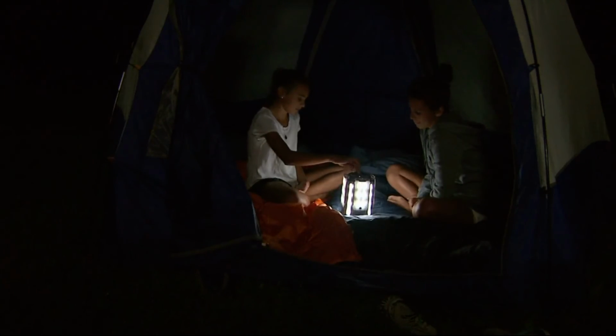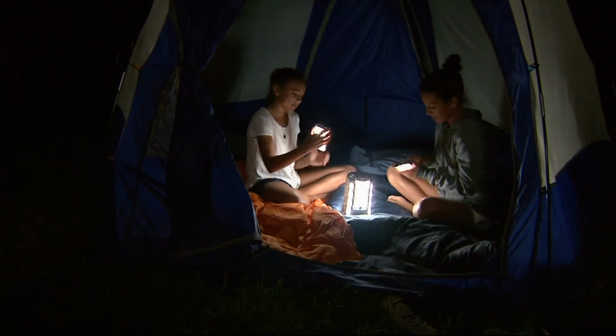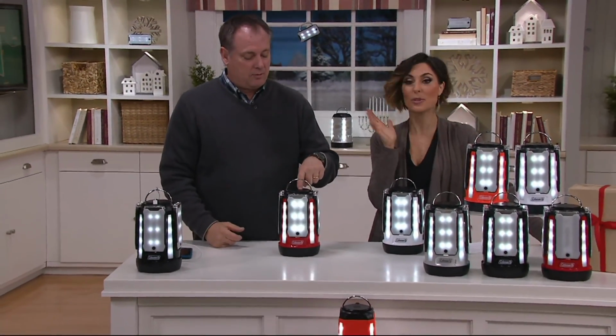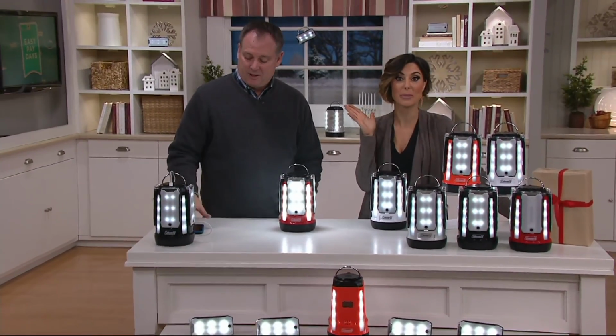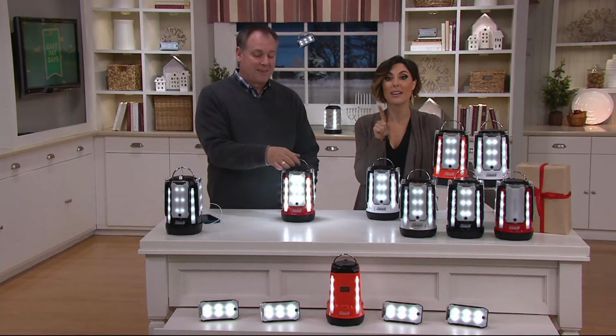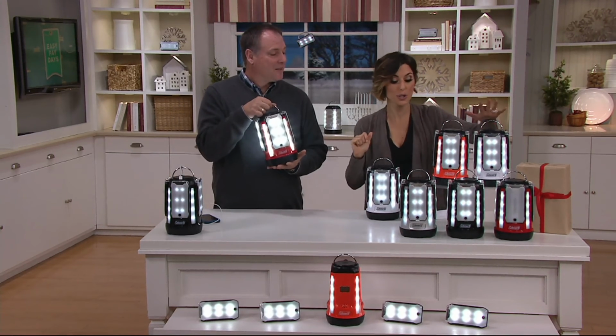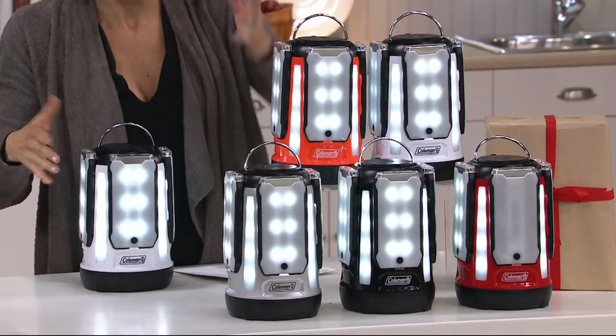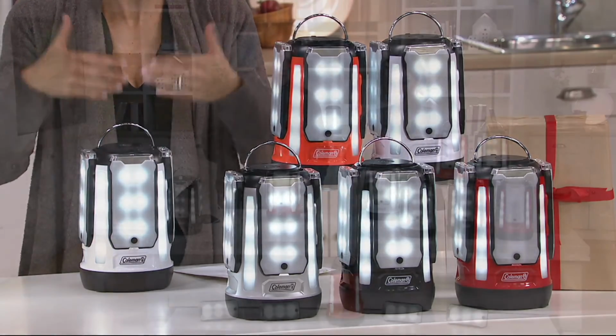$99 normally. That is the retail value. What is your QVC price? $54.98. And you have that easy pay. You'll have it in a matter of days, and you'll have it by the 25th as long as you use your cards. Orange, white, that wonderful silver option, then the black, and then the red. You're gifting 4 flashlights and a lantern.